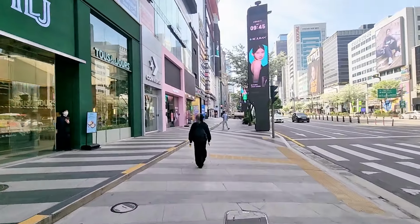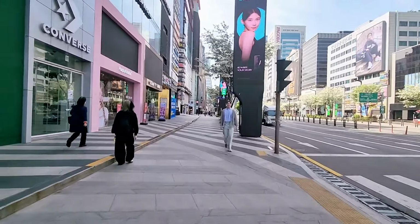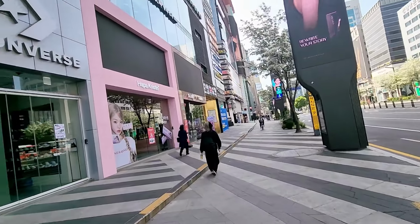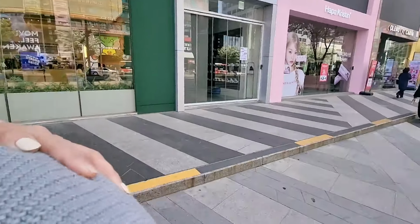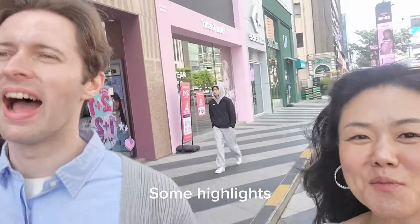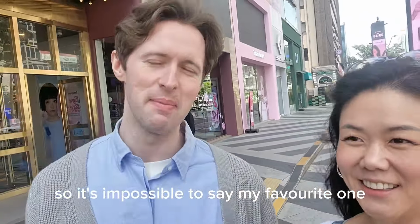Today, my handsome neighbor Ben, cafe expert and proud foodie, is taking us on a caffeine-fueled adventure to 3 of his favorite spots in Seoul. Get ready to drool. Ben's favorite cafe. So what are some highlights? Okay, highlights. There's so many good ones in Seoul. So it's impossible to say my favorite one.